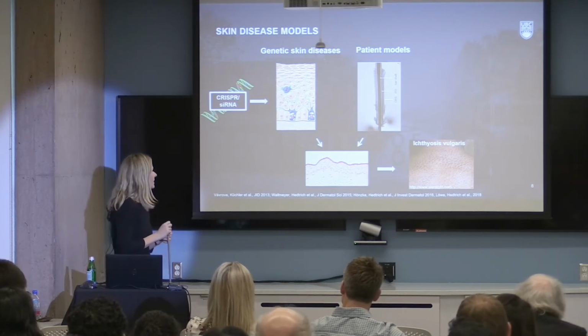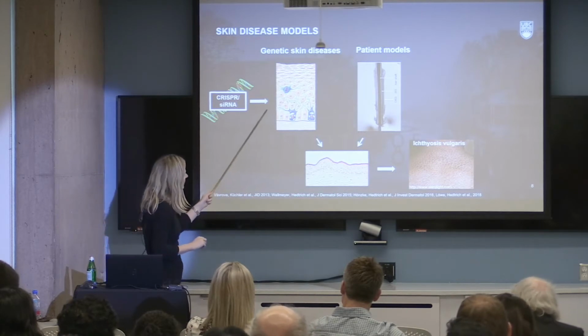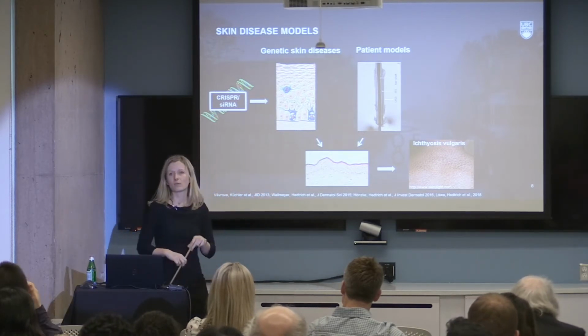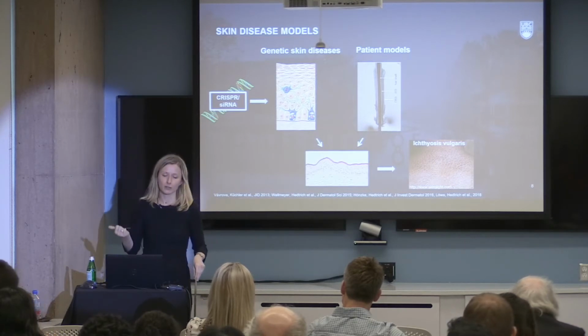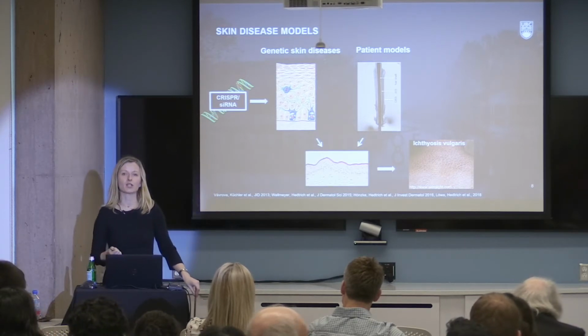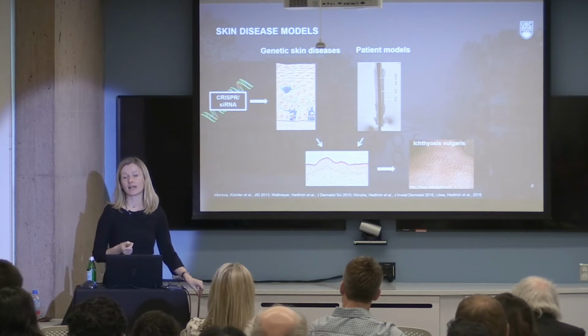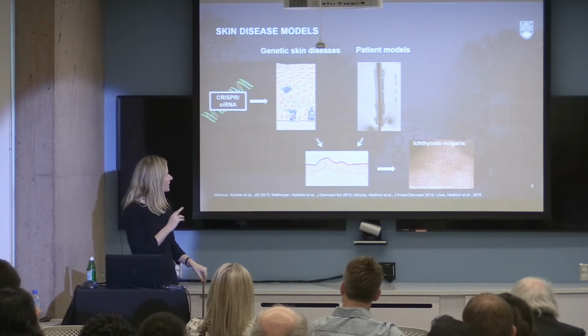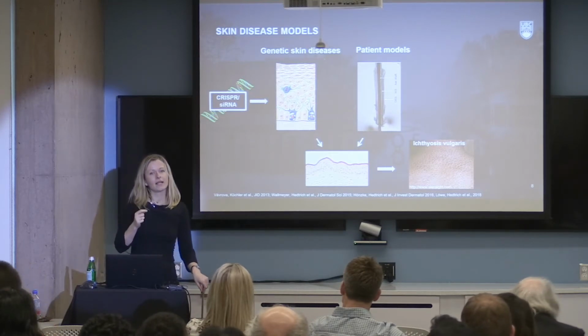And to model the disease, we can either knock out the genes of interest in the keratinocytes, or we can generate patient models. So, back in Europe, we actually recruited some ARCI patients. That's very tedious work, so we finally ended up with 2 patients. We got skin biopsies from them, and we are also able to isolate the cells from plucked scalp hair. And those cells retain the genetic information.